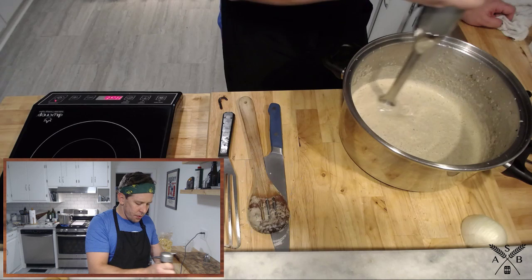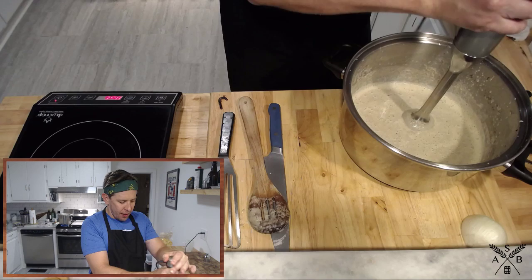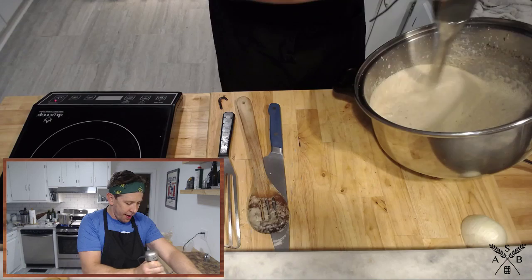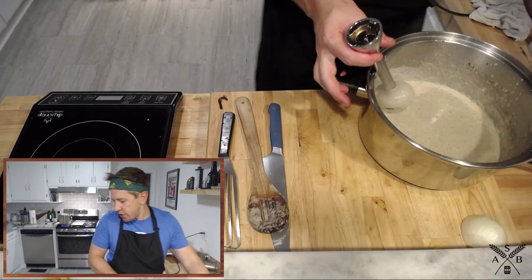Okay, should I strain this or leave it kind of chunky, Spody? Chunky. Don't worry about straining it? Yeah, I think I'm with you on that. I think it's gonna stay chunky. Yeah, I think that's good to go. Everything's immersed together. Hello, mushroom sauce. You smell amazing.